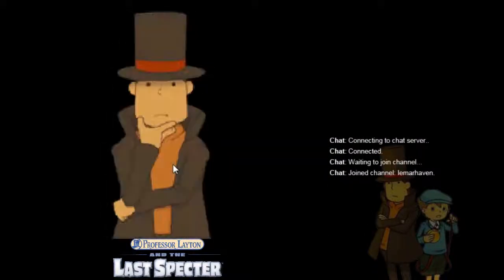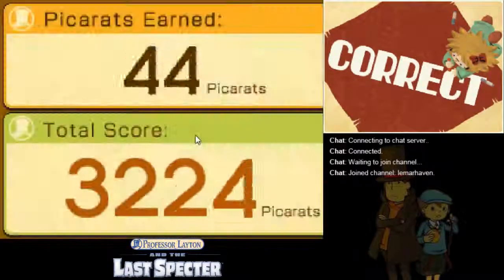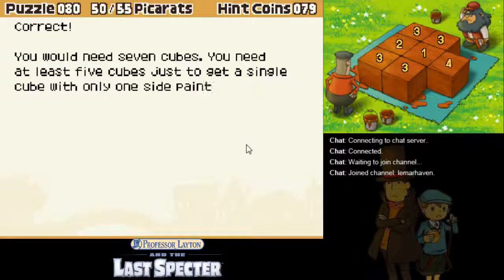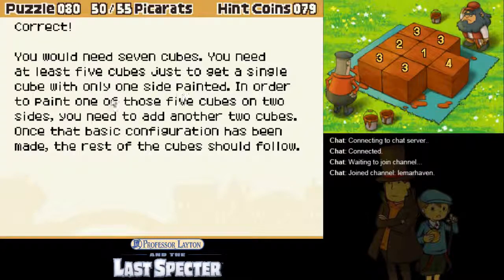A challenging puzzle, to be sure. It says you can place cubes on top of each other, not that you have to. I love the thrill of a good solution. Correct. You would need 7 cubes. You need at least 5 cubes to get a single cube with only 1 side painted. In order to paint one of those 5 cubes on 2 sides, you need to add another 2 cubes. Once that base configuration has been made, the rest of the cubes should follow.